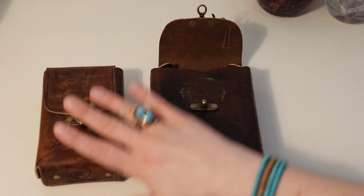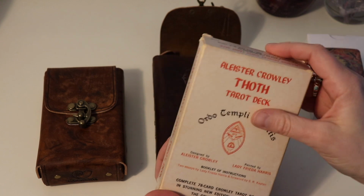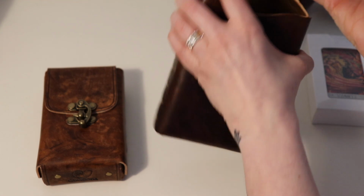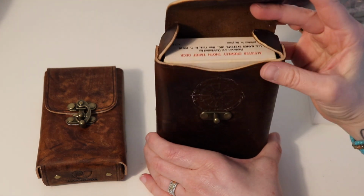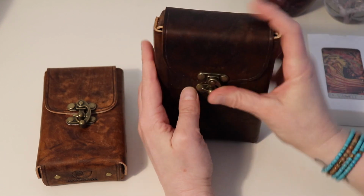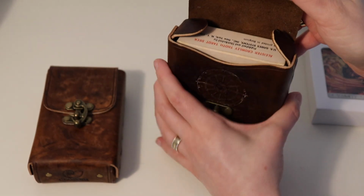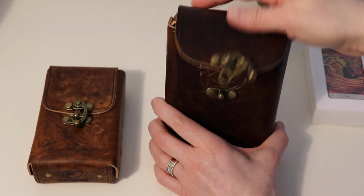But the reason I wanted to have them similar is the fact that I'm putting Thoth decks into both of these. I wanted something more protective for my greenie than just the cardboard box that it comes in. I ordered this one in a size that it actually fits the cardboard. So now this leather case protects the old cardboard, but the cards are easy to take out from here. And also this one protects the cards inside.